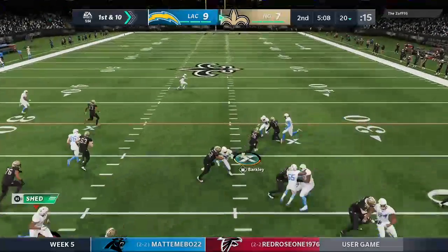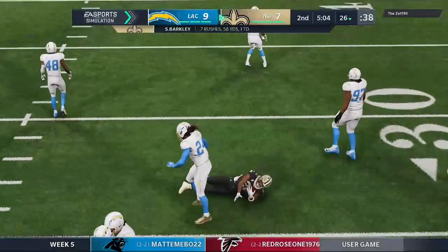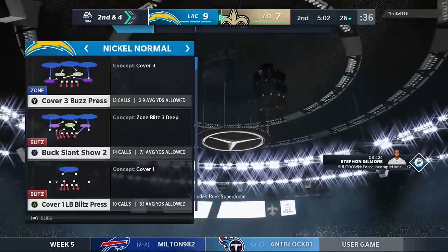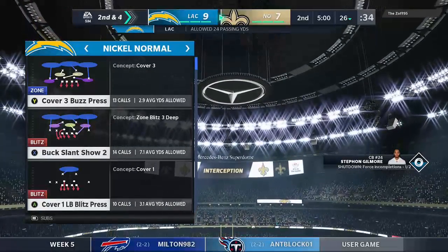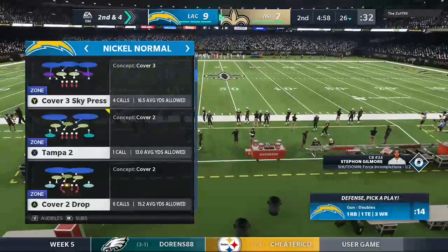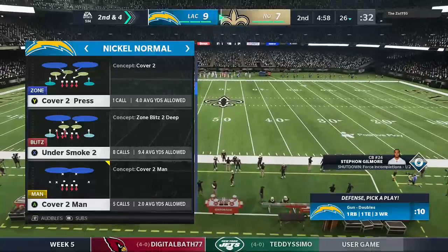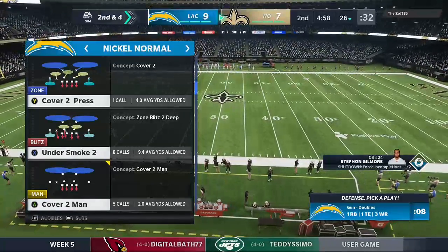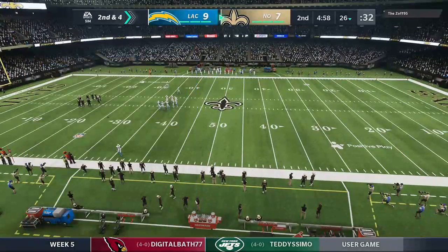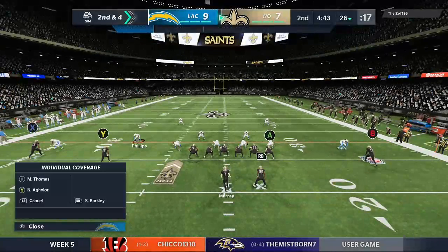They begin with a run by Barkley. And he'll go down at the 26, following a gain of 6. The tackle made. And there we saw one of the downsides of blitzing during a rundown, because sometimes you get out of your gaps. You don't fit the run quite as well because you're headed towards the ball carrier with abandon. From the 26, they'll line up on 2nd and 4.